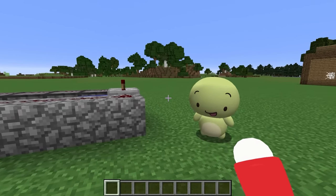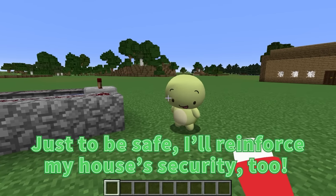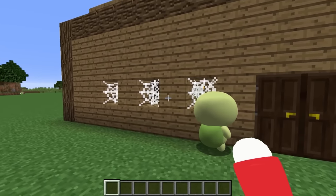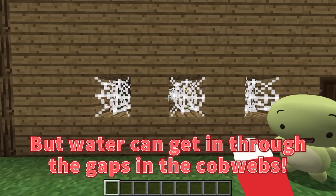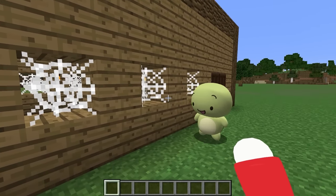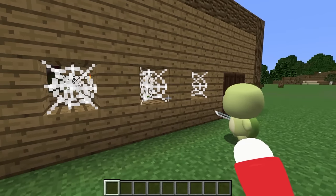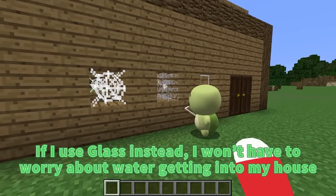Don't sweat it. I think I'm all done preparing. But just to be safe, I'll reinforce my house's security too! I need to do something about those cobwebs. Mikey, are you using cobwebs instead of windows? Uh-huh. But water can get through the gaps in the cobwebs. I know that! So, I'll replace them with glass! Nice. If I use glass instead, I won't have to worry about water getting into my house. Uh-huh.